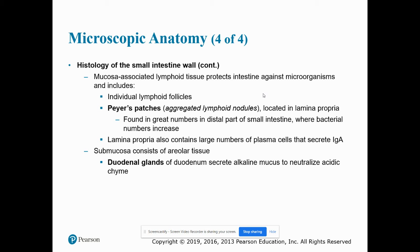And this is just so that it helps to make sure that the bacteria from the large intestine does not end up in the small intestine. The lamina propria also contains a large number of plasma cells that secrete IgA. The submucosa consists of areolar tissue, and the duodenal glands of the duodenum secrete alkaline mucus to neutralize acidic chyme.